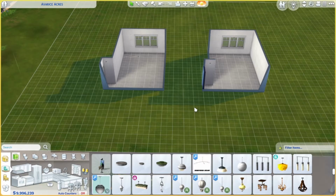Hello everyone, this is another Sims video. If you watched my other Sims video, which I think will be posted by the time this is, you heard me talk about how my bedroom slash office looks. I just pointed with my hand, but I realized I don't have a face cam on or anything.